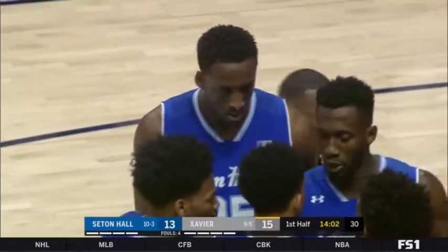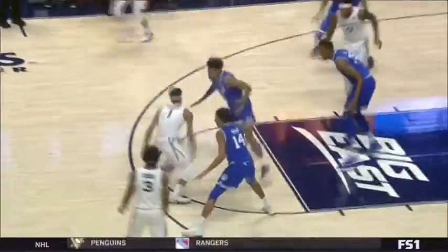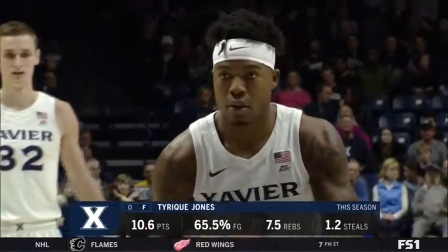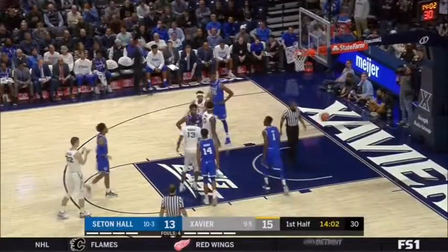Seton Hall foul number 35 is Romaro Gill. That's his first. That's just great patience. Little pick and roll. Nothing there. Scruggs keeps it alive. Draws Romaro Gill, doing a terrific job. You get the big man up off balance and find your teammate. Terrific heads-up play. Tyreek Jones at the free throw line, a 61% free throw shooter, knocks down the first.